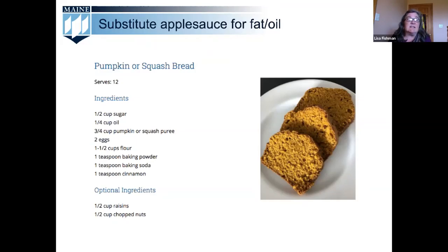And you can see this pumpkin and squash bread recipe that's up on the screen now. You can definitely use the puree. There's a pumpkin puree or squash puree that you can substitute in there, and it's healthier for you. It tastes wonderful, and nobody would know that you snuck in some healthy, high fiber goodies in there.